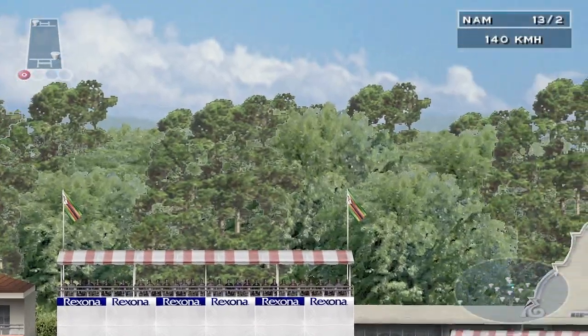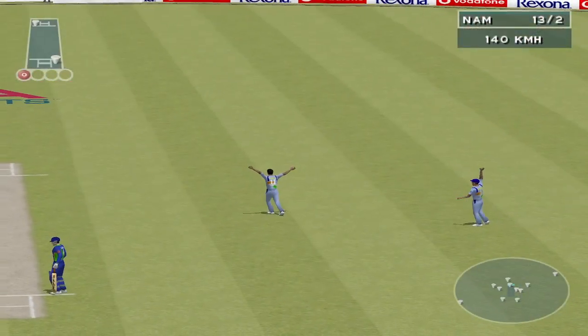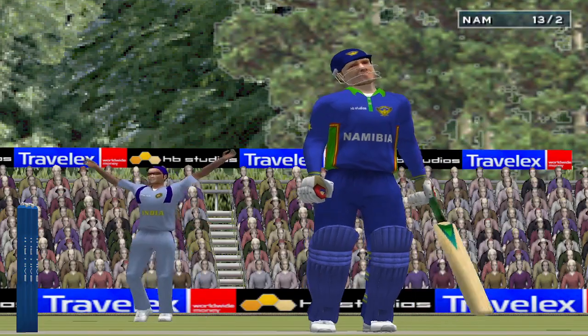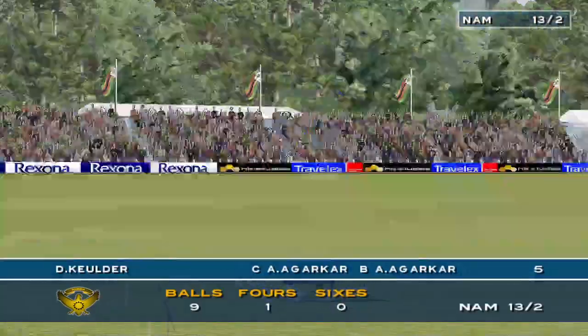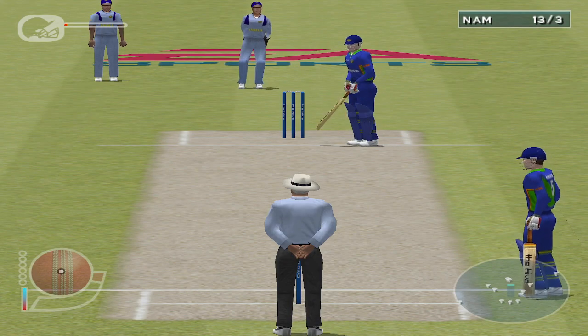It's in the air. That was really well judged. It went a long way up. He kept his concentration really well. He had a long time to think about that before it came down. Agarkar gets his first wicket. Let's take a look at that in slow motion.